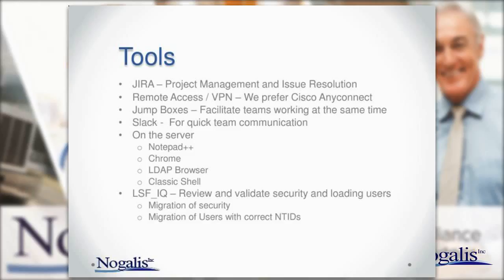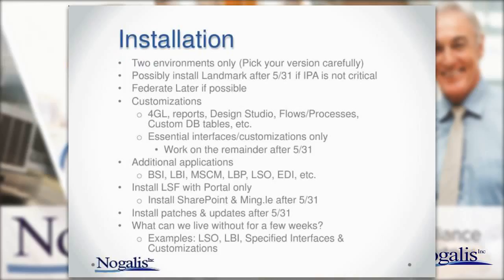Lastly, we use our own LSFIQ security reporting tool quite a bit during upgrades. That helps us validate, migrate security, migrate users, and make sure that NTIDs stay intact and things like that. There is a free version of that we just released recently, so you're more than welcome to sign up just for the free version, and you can use it for your upgrade. And you can find out more about that on our site by just searching for LSFIQ.